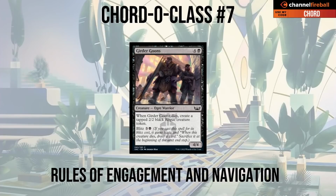All right, welcome everybody to Chord-o-class number 7, the second one for Streets of New Capenna. Today we are talking about rules of engagement and navigation for the format. I know we are still at the very beginning of the format, so we're going to have varying levels of people's experiences, and I want to accommodate for all of that. But I think it's a good place to start off today.